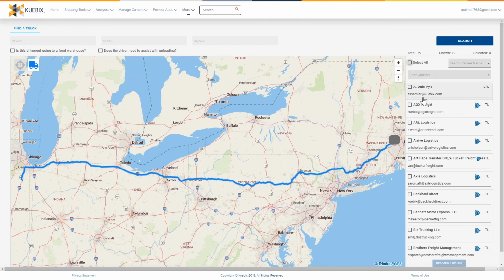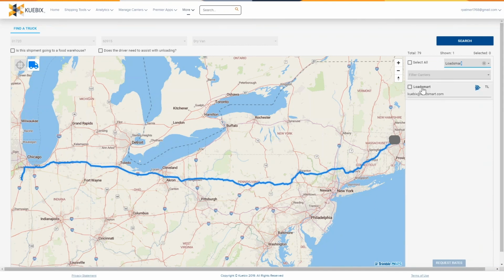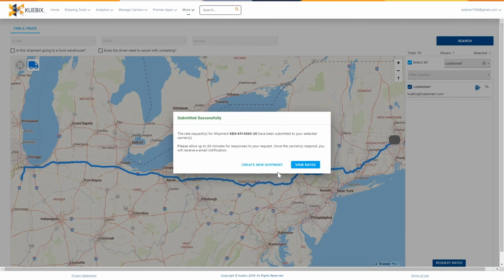We'll go ahead and deselect all the carriers currently, and I'm just going to search by name for Loadsmart. Pull them up here. You do have the ability to search for your carrier agreements and the community carriers by mode. But for this specific exercise, I'm just going to click Loadsmart and then click Request Rates. Now this is going to run the API and ping off of Loadsmart and get that generated rate. So there's our KBX number I was talking about. Now I can click either create a new shipment, or I'll click view rates.